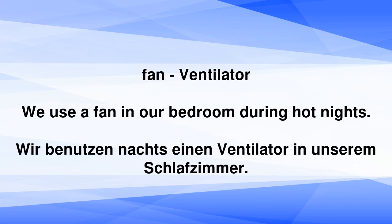Ventilator. Fan. Wir benutzen nachts einen Ventilator in unserem Schlafzimmer. We use a fan in our bedroom during hot nights.